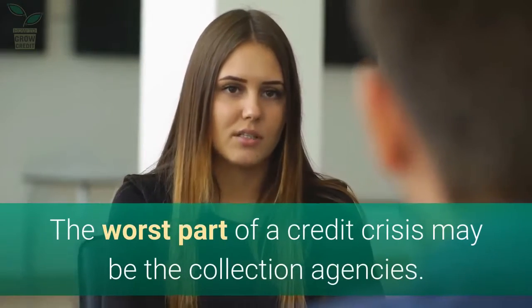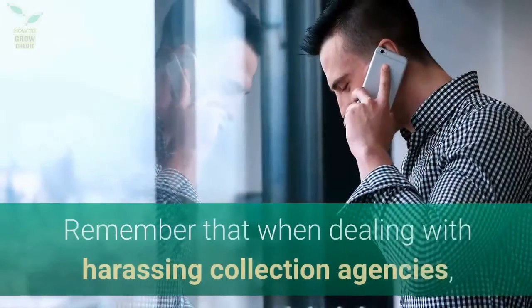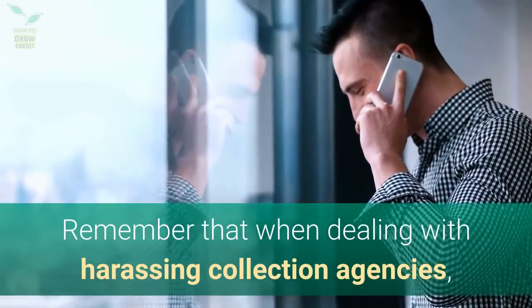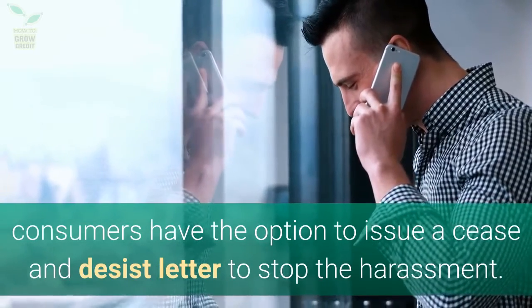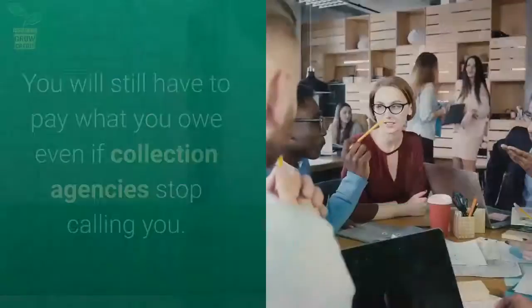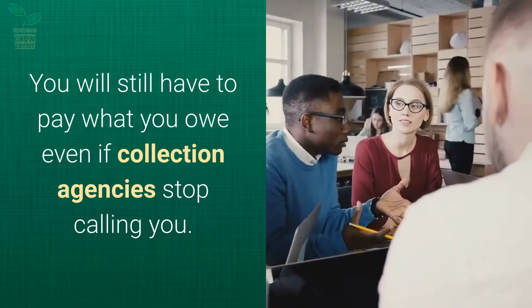The worst part of a credit crisis may be the collection agencies. Remember that when dealing with harassing collection agencies, consumers have the option to issue a cease and desist letter to stop the harassment. You will still have to pay what you owe even if collection agencies stop calling you.